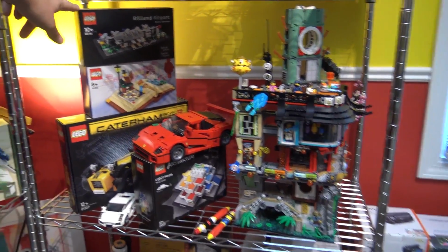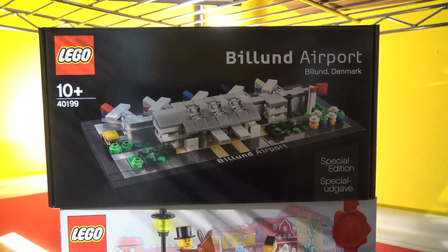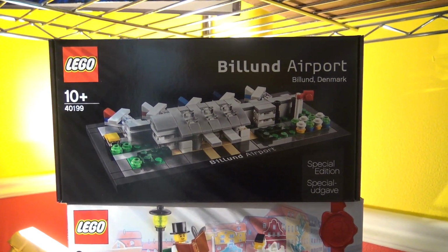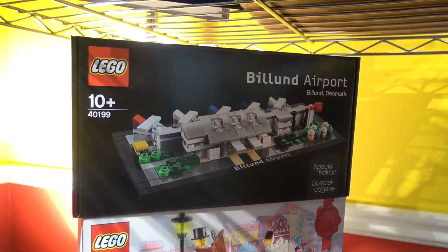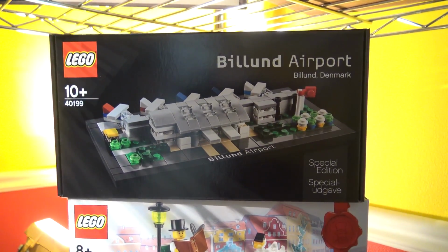Switching over, let's see, to this shelf, we've got the Billund Airport over here. So that's the set that you can pick up if you fly. I believe you have to fly out of Billund, right? I believe that is correct. I think if you're coming in, you can't get to it. It's only the departures terminal that has a LEGO store right there in the airport. And it's the only place in the world I think you can purchase this set. Exactly right.